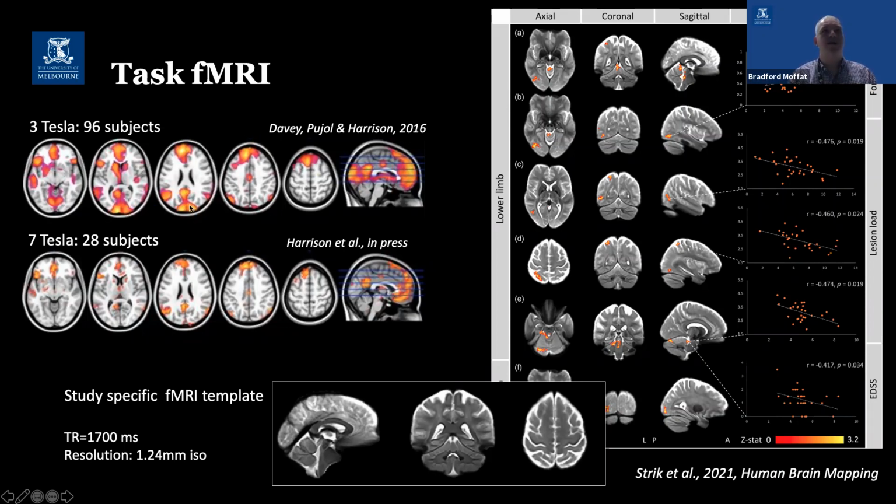Here's a comparison from Professor Ben Harrison's group, a cognitive neuroscience group at our university. They've shown that they've been able to produce the same sort of cortical networks for a very specific fMRI experiment, down from 96 subjects to 28 subjects. Even though 7T MRI is a little bit more expensive to do, recruiting subjects is even more expensive, especially if you've got disease cohorts that are really hard to recruit for.